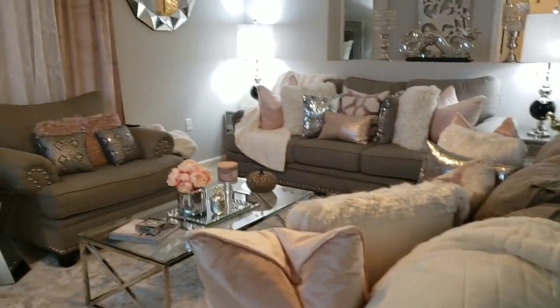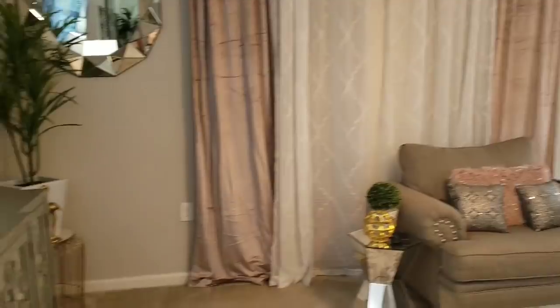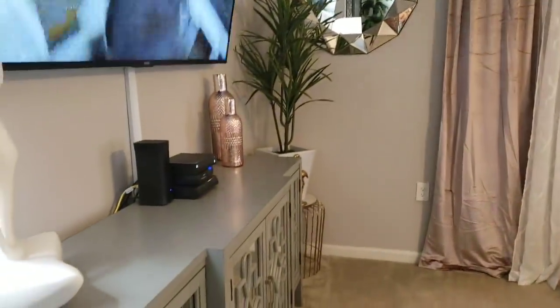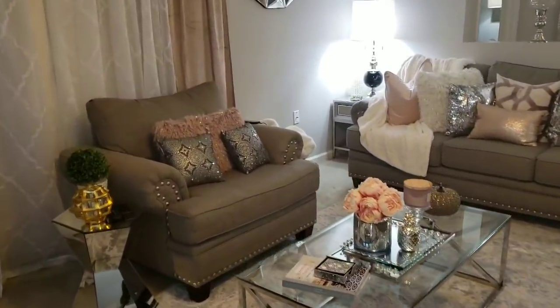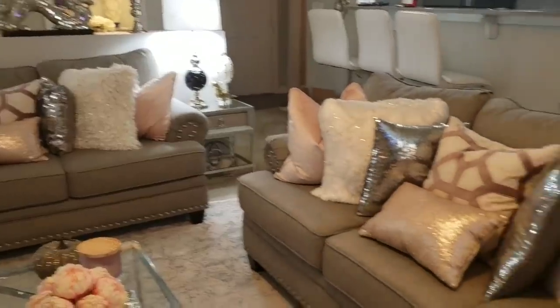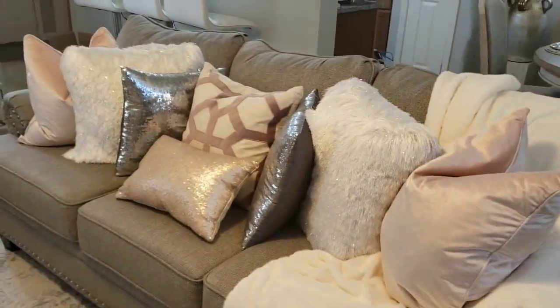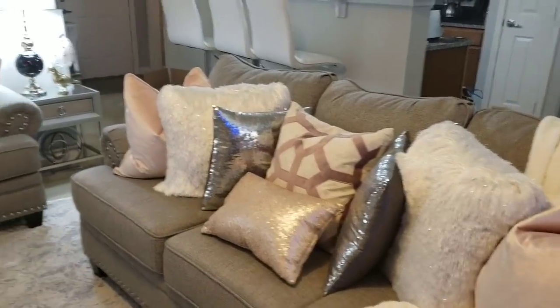So I'm going to share with you the slight room makeover here in the living room. I'm just panning around so that you can kind of see what I've done just to bring in the blush pink. I swapped it out for the blue. And most of the stuff I already had, actually.